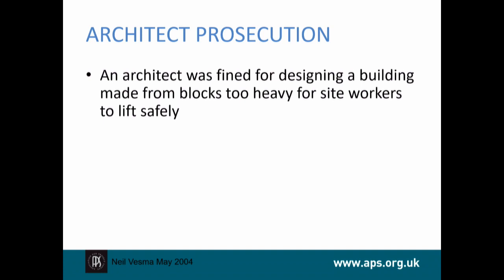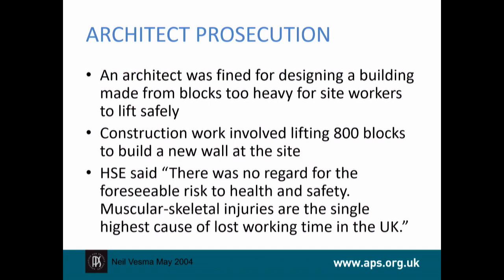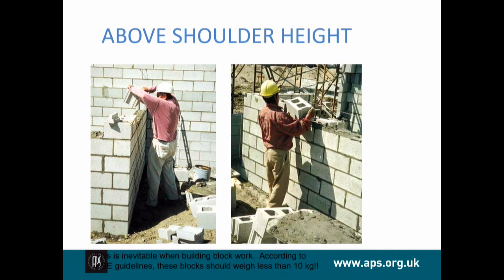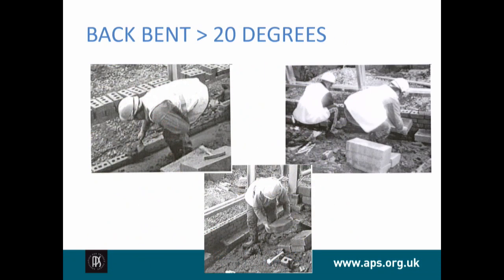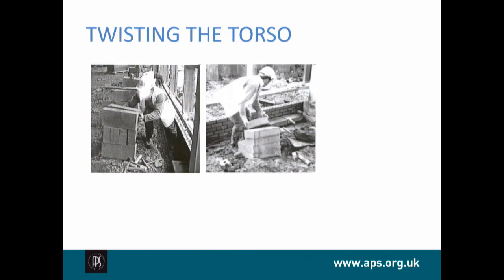Neil Vesma was an architect. He specified blocks that weighed 38 kilos, and he was prosecuted by the Health and Safety Executive successfully, and they fined him because they didn't think he'd thought about the manual handling implications associated with the block work. So whilst the guide load for a dense compact load close to the core of the body might be 25 kilos, the guide capacity for this individual would be 10 kilos. And for these, where they're bent over, it would be 10 kilos, and when they're working at foot level, it would be 5 kilos. So specifying a block that weighs more than 20 kilos, you're putting them under strain, and every time they pick up a block, they move their back.